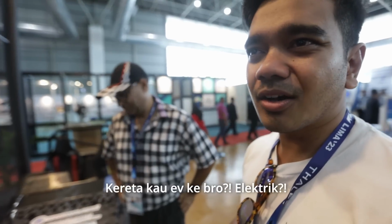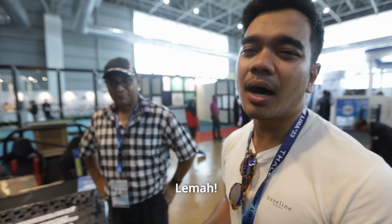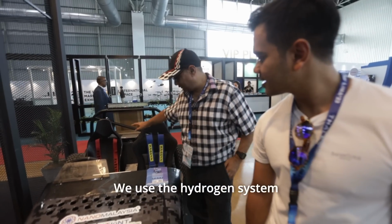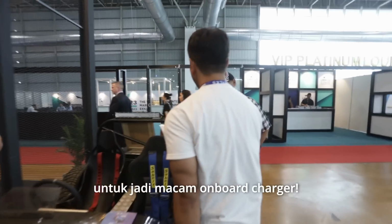Bro, kereta kau EV ke bro? Electric? Lemah. Hydrogen. EV juga. Tapi dia tak hydro lah kan. Okay. We use the hydrogen system untuk jadi macam onboard charger, range extender.